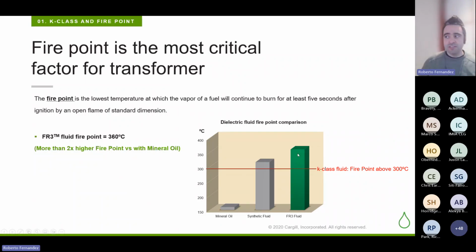And we have FR3 fluid, which is a natural ester, with a fire point of 360, which means it's more than 2 times the fire point of a mineral oil. I have marked here a red line. This is the definition of a K-class fluid. A K-class fluid is considered a fluid that has reduced risks in terms of fire ignition and propagation, and is defined as a fluid whose fire point is above 300 degrees. So as you can see, there are several fluids that can be compliant with this definition, but we will see how the different values will impact the risk and the effects of a fire.